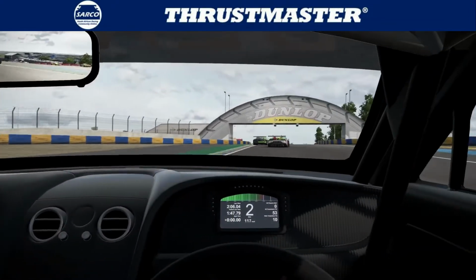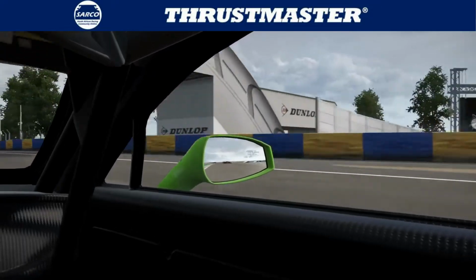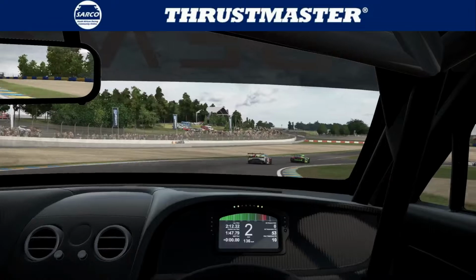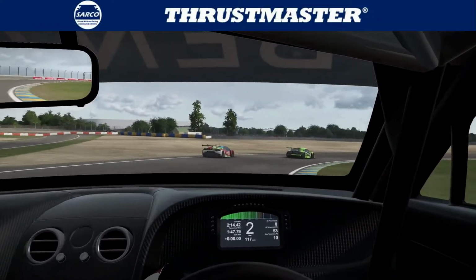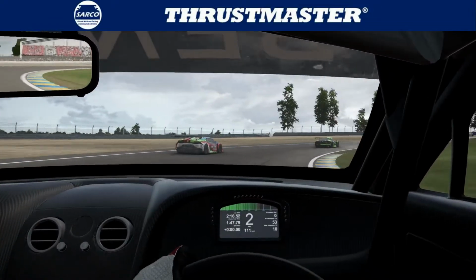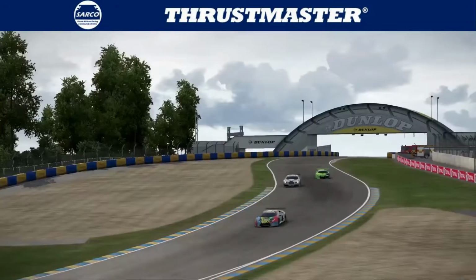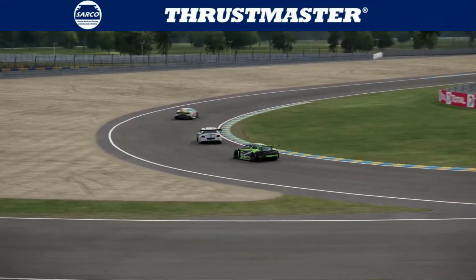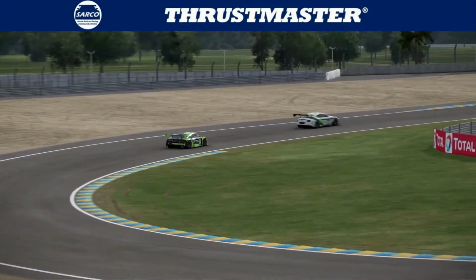Oh, there goes Jacques. Little spin out there. So we have Gerard. Oh, he has just spun. I was just going to say that Gerard has now moved himself up a position, but unfortunately he has now spun coming out of the Dunlop chicane. So here we have the battle for 5th, 6th and 7th position.